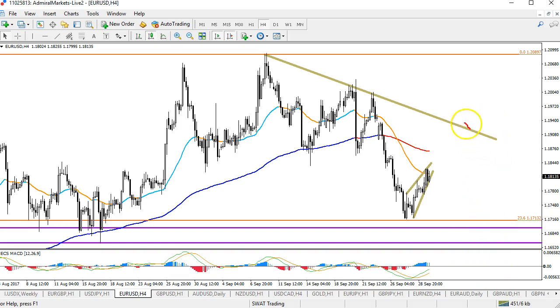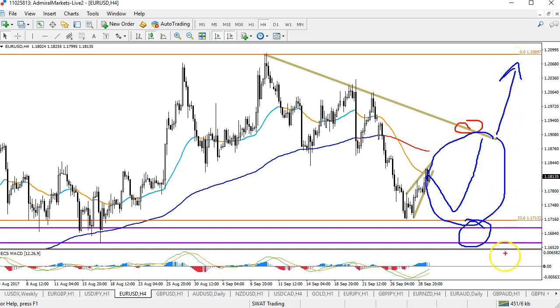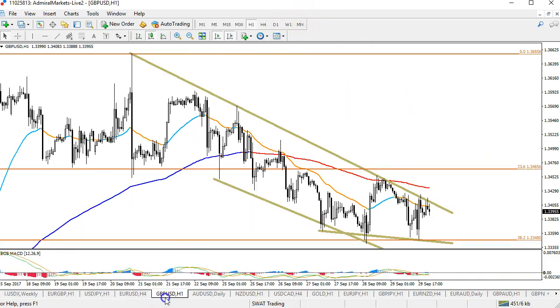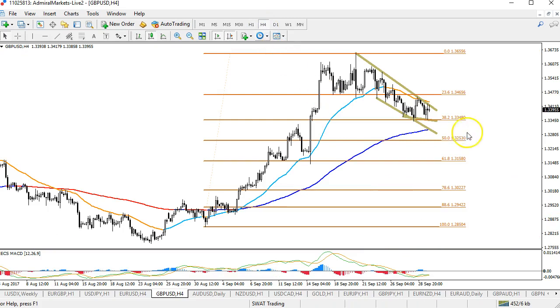So those are the main lines: this trend line, this support, and the fact that the price could use those lines for a trade in between them, and then potentially above or below. That's what I'm looking for on the euro dollar. And with regard to the pound dollar, I hope that's clear. You can always leave a message, of course, to our email to ask some follow-up.